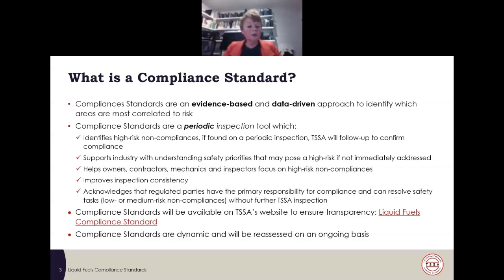Compliance standards are available on our website. The liquid fuels compliance standard is available on our website today. And the other thing that we're implementing with the compliance standard, and we're going to be implementing this compliance standard on April 14th, is a notification email that your periodic inspection is coming up. So 30 days before your periodic inspection, we're going to be sending out an email to you saying, hey, your periodic inspection is coming up. With that notification, there's going to be a link to the compliance standard, so you can go through and make sure that all of those things are dealt with before the TSSA inspection to get the cleanest inspection you can.